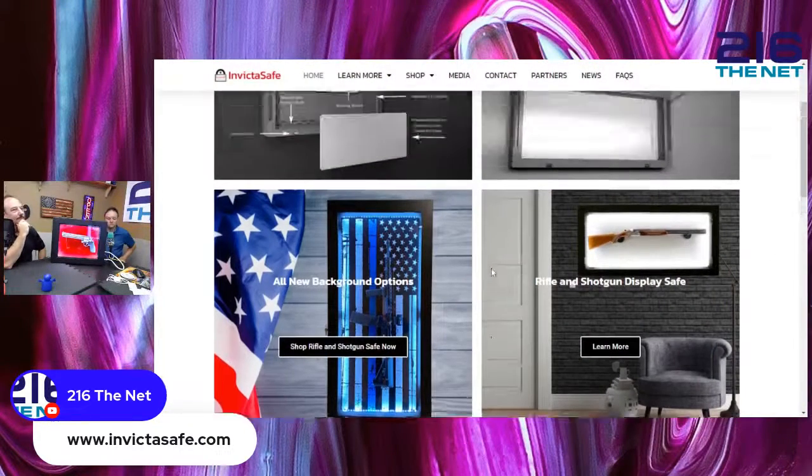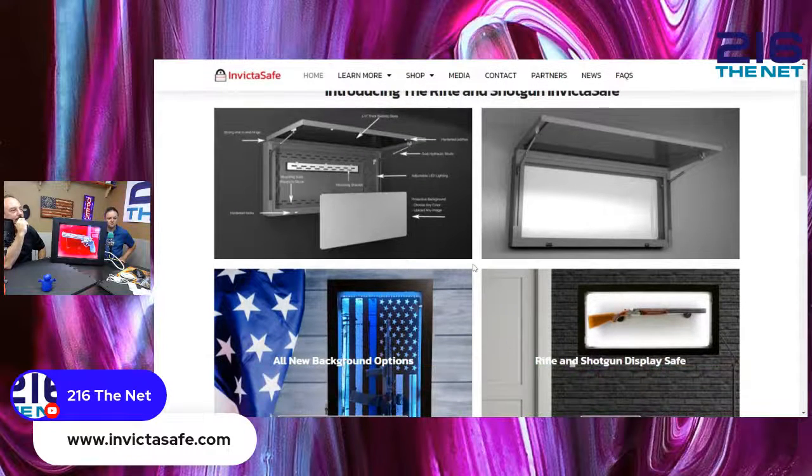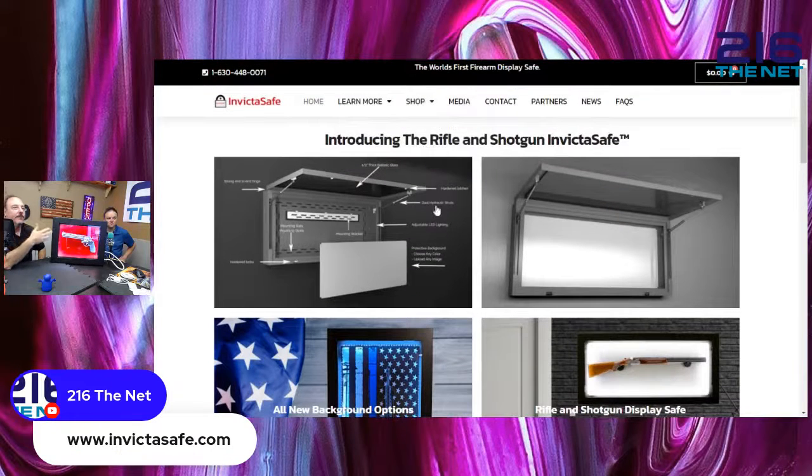So we talked about how you can add different pictures in the back of it. You can use anything 150 pixels or more, which is awesome. I can think of a million things I can add in here. Kent's pulling up the website here too. Let me describe a few more things.